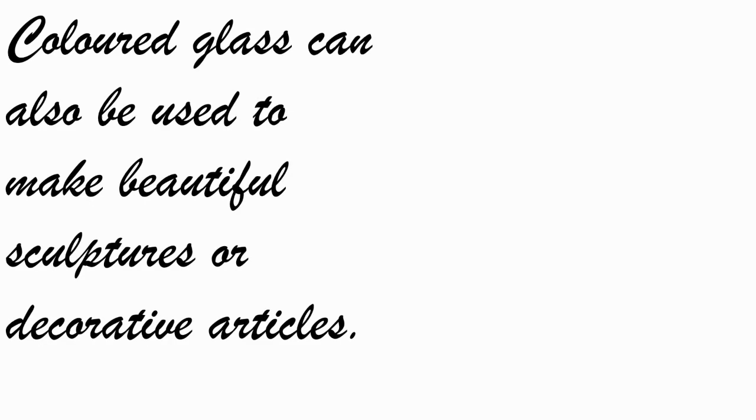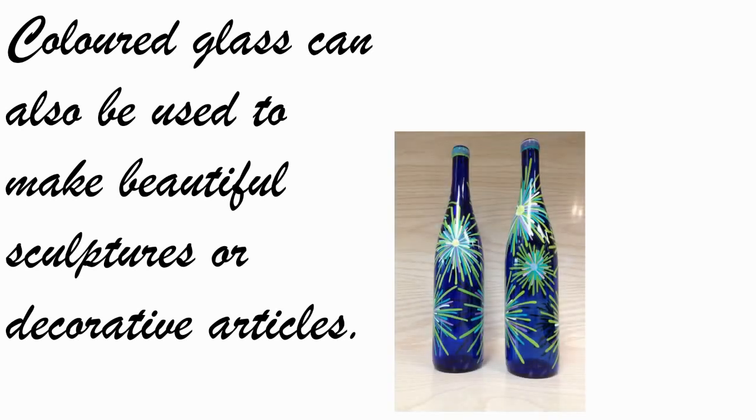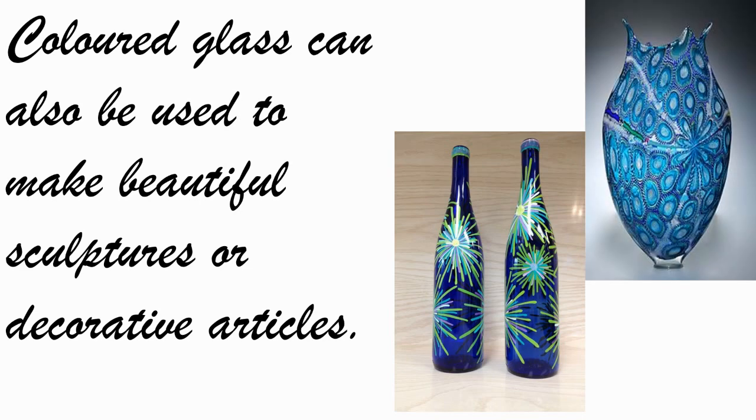Colored glass can also be used to make beautiful sculptures. Sculptures means works of art made from stone, wood, metal or glass, or decorative articles. It is also possible to paint on glass using special chemicals and processes. A simple, transparent glass can be decorative. You can do your own decoration on it. See my image, how the glasses are beautifully decorated.